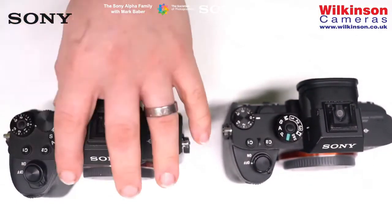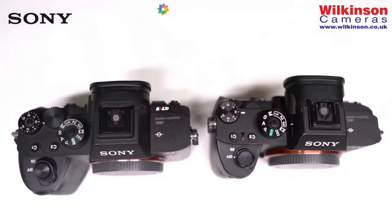But the autofocus is different as well. On the R4 you've got 567 phase detection points, which covers around 74% of the sensor. And on the A7R3 you have 399 phase detection points across 68% of the sensor. Both can use animal IAF and human IAF as well.